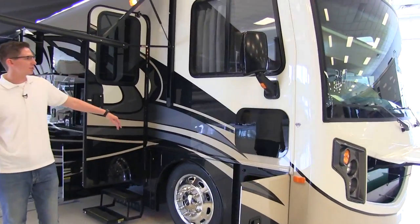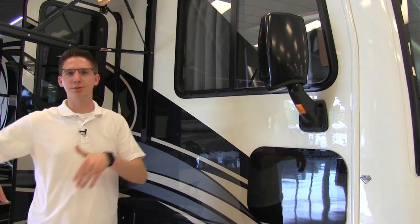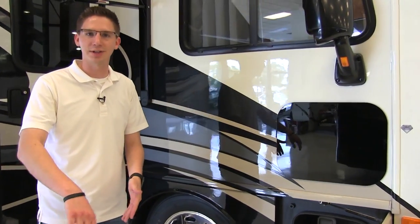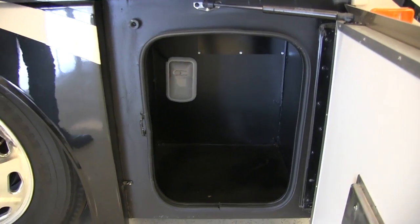Coming down the passenger side, for the mirrors, you have the turn signal and a camera so you can always know who's behind you. Also a pet window and a secondary kind of check-the-cars-down-there window. Way up front, a little storage compartment with an incandescent light for you.